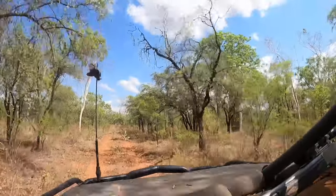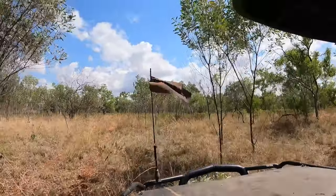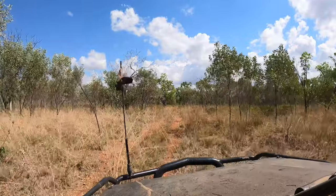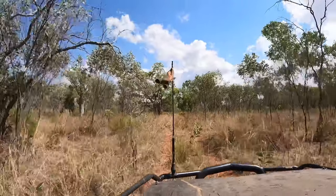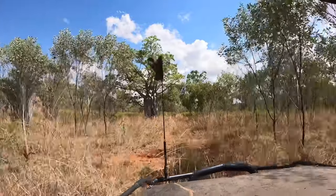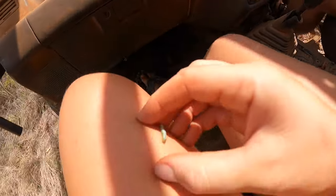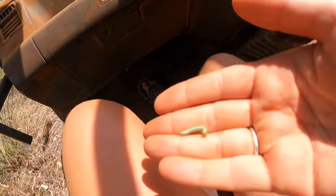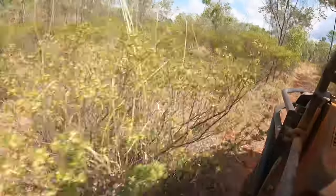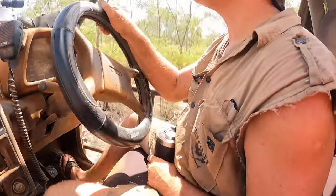Yeah! I thought I found a raindrop then. These little caterpillars that kept dropping on us turned out to be really good sooty bait. So we collected a few up and stuck them on a hook and caught some good sooties with them. Wouldn't read about it, would you? Good stuff.